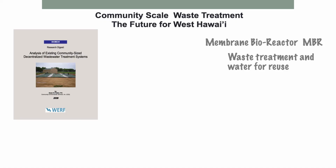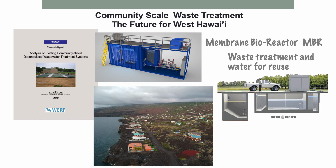At the community scale, these systems can be built to handle multiple homes. And one of the most encouraging developments is something called a membrane bioreactor. It is a mini wastewater treatment plant that can be put in a 20 to 40 foot container like we see on the backs of trucks, the ones that are stacked 10 high on ocean-going transports. So these MBRs, as they're called, could be installed in neighborhoods as pictured below. That happens to be Miloliʻi. And so clusters of homes could be serviced by a membrane bioreactor.